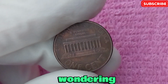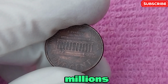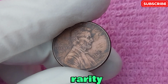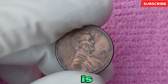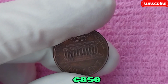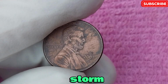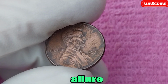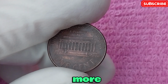Why are coins like this so valuable? You might be wondering, why would anyone pay that much for a penny? Well, it's the same reason people pay millions for rare paintings, fossils, or comic books. It's about rarity, history, mystery, and status. When something is absolutely one of a kind, its value is whatever someone is willing to pay. In the case of this rare 2003 Liberty 1-cent coin, it represented the perfect storm: a unique minting error, perfect condition, historical curiosity, and the allure of owning a piece of modern numismatic folklore. But here's the exciting part: there may be more like it still out there.